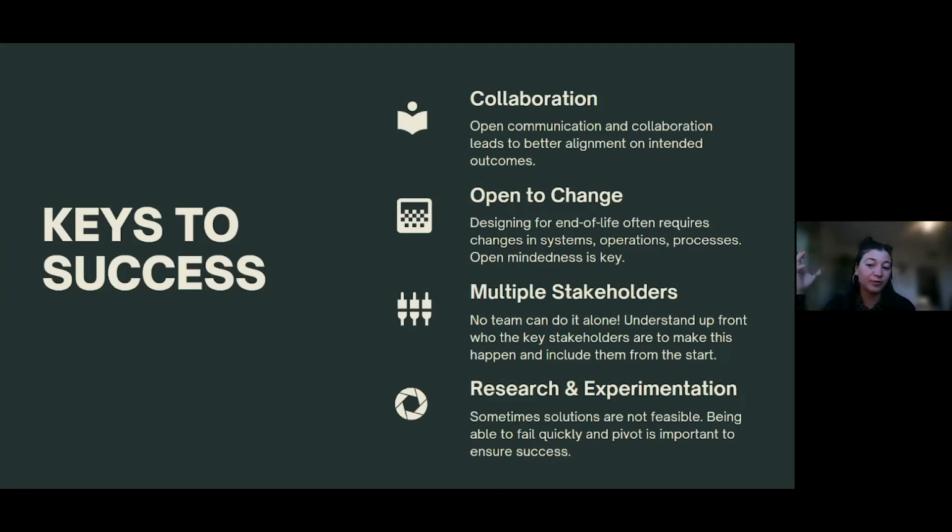We had to get support from our leadership team. We had to get support from our e-commerce team because the recycling program would live on their website. So there's a lot of teams that we needed to have alignment with up front before we could even start looking for a partner to help us with recycling.